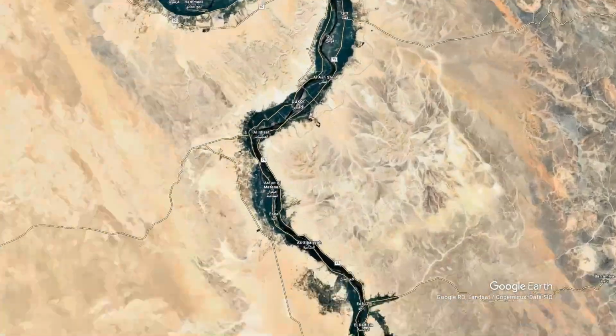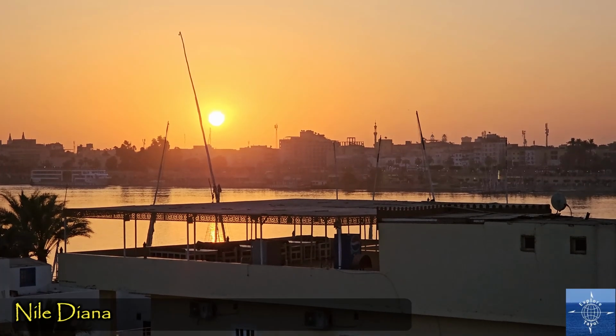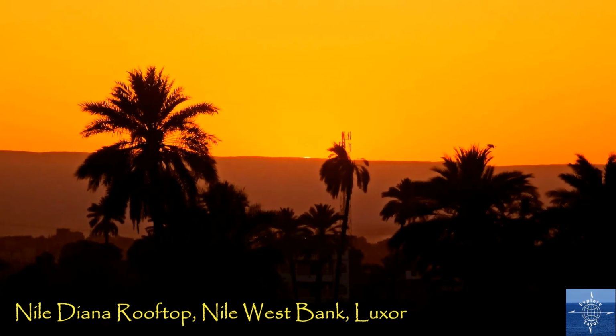After the cruise, we stayed on the West Bank in Luxor, in an efficiency apartment, and the rooftop had views of sunrise over the Nile and sunset over the Valley of the Kings.